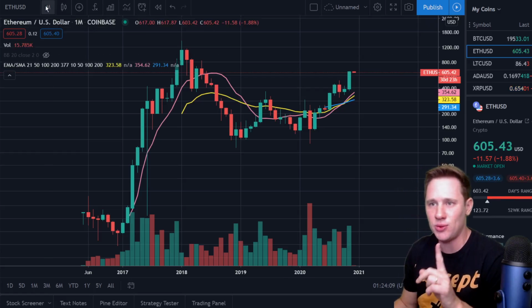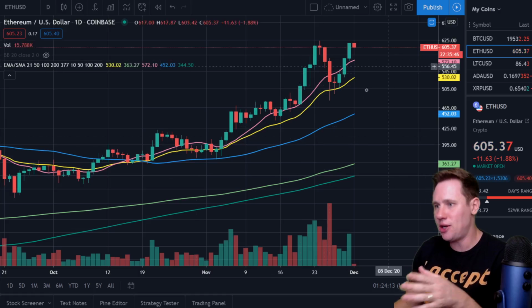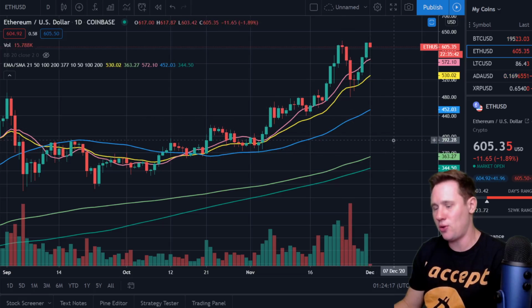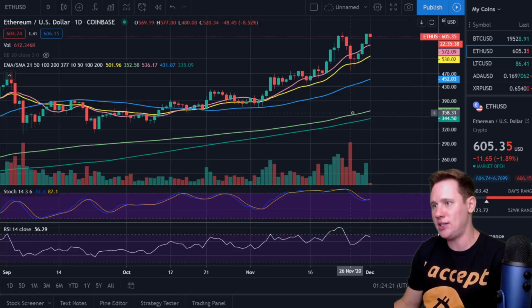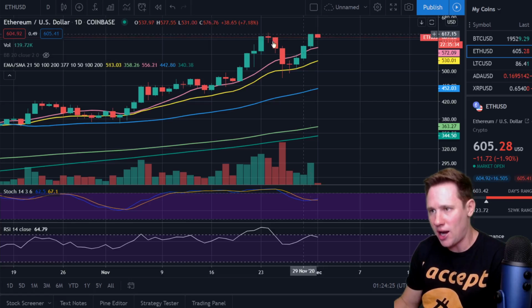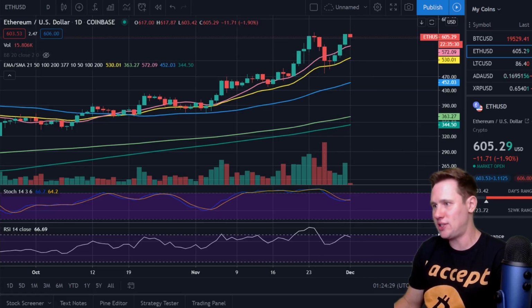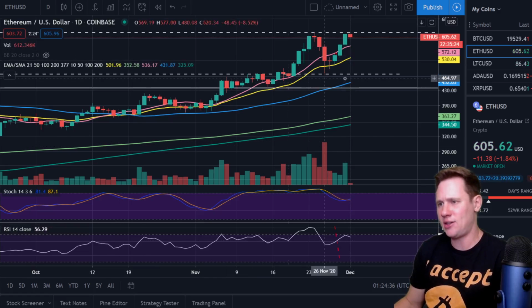All right, Litecoin. No, sorry, I'm not finished with Ethereum. Let's go look at something more useful. So Ethereum also bounced off the yellow 21 EMA like Bitcoin did. Its Stochastics crossed up on the daily, very nice. And you got a new daily candle close high, closed above that. That's good to see. So we'll just want to see it maintain above 572 on the pink 10 simple on the daily.